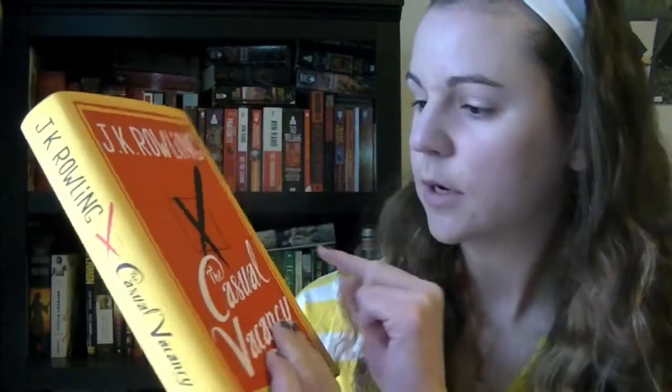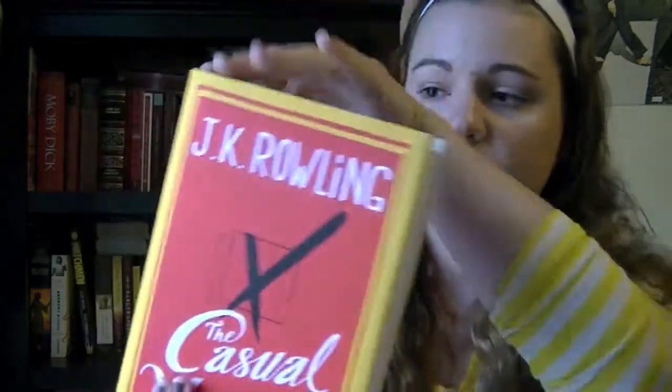Delicious book. Yum. Find a book with only words on it. Does this count? Technically, that's not a word, but it could be an X, so I think it counts. This is J.K. Rowling's Casual Vacancy. I never actually finished it because I got bogged down with other things, but it is a book and it's got words on it. That counts as a word.